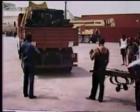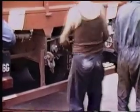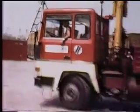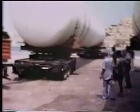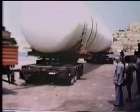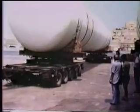After a careful check, the first transport combination was ready to roll on Saturday the 19th of July 1980. By means of an independent diesel-driven pump unit, the rear dolly can be steered manually. The second prime mover was connected to the rear dolly and there goes the transport combination with a gross vehicle weight of 190 metric tons.